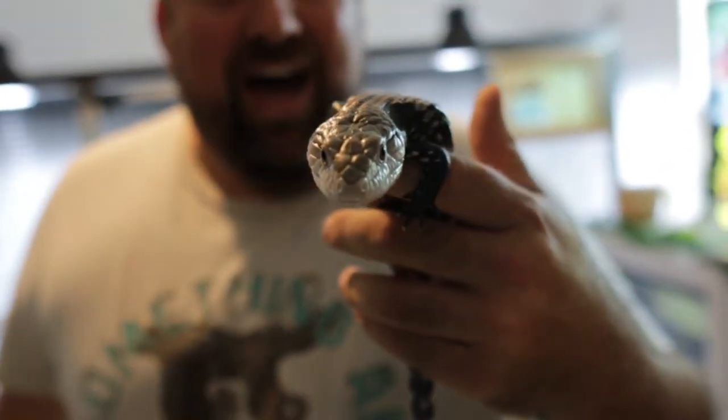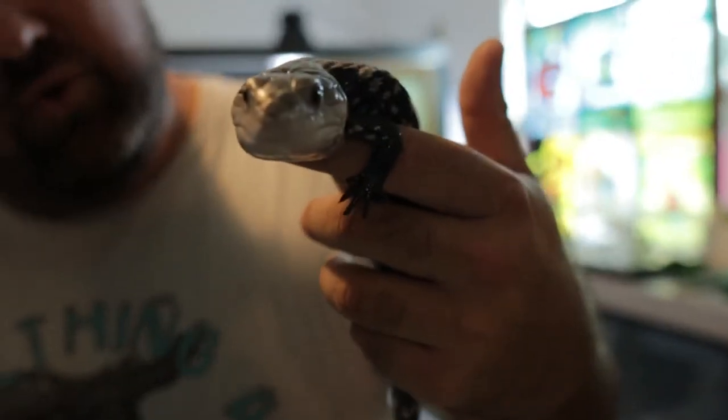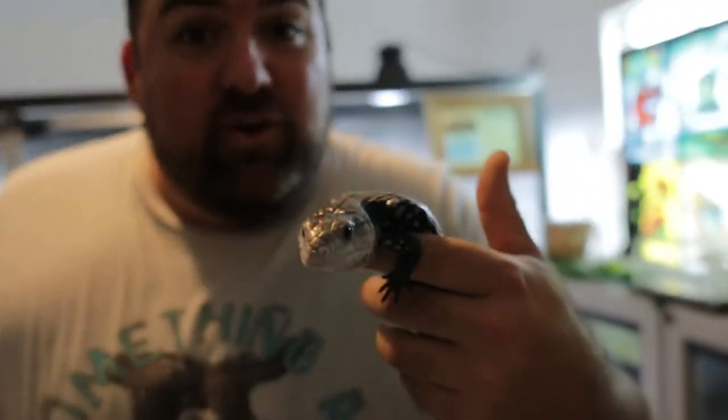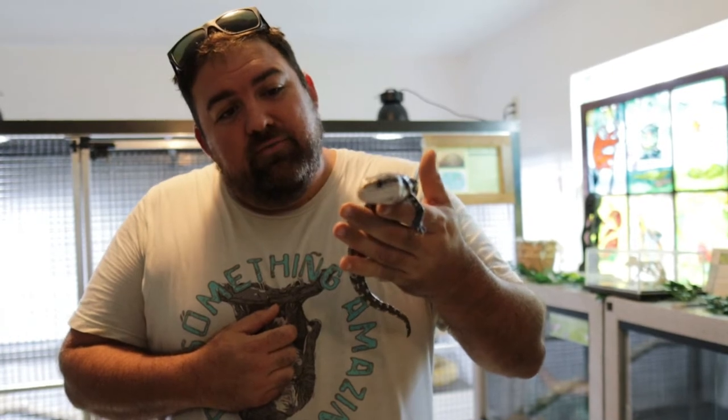He was handled a lot by the kids. So Felipe is just a chill, calm, cool, collected dude. And they're omnivores. So he's gonna eat a little bit of meat, maybe a mouse, maybe some ground turkey, and then lots of fruits and vegetables. He loves the sweet stuff. So very, very cool little guy. Maybe some mealworms too. Really fun.